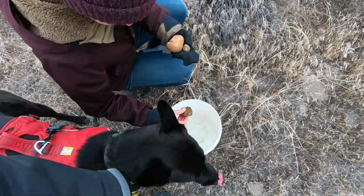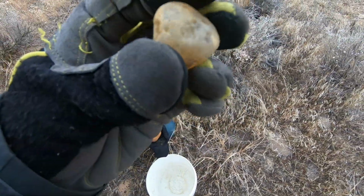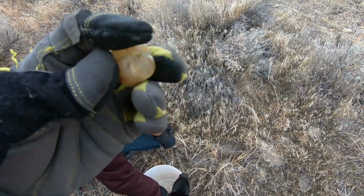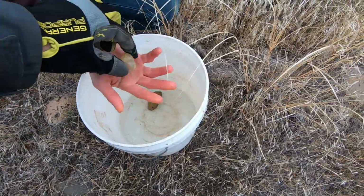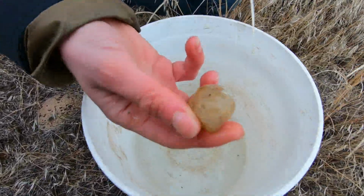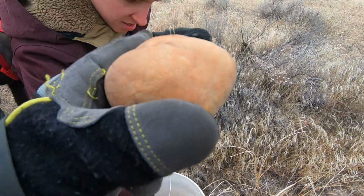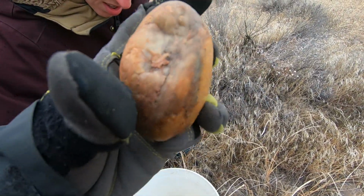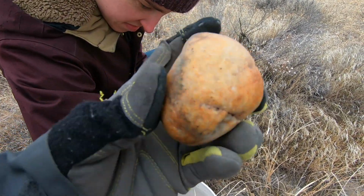Sarah found the first stuff of the day. Let's look at this little guy right here. That's very clear. Do you want to wash that one? Get your hand nice and cold? Very cool. That one will look good. I believe this to be an agate. It's got the texture. You know, it has that kind of like orange peel to it.